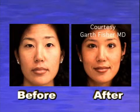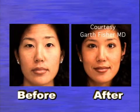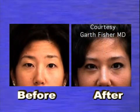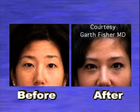These are also before and after photos of an upper blepharoplasty. In the Asian eye, it is nice to have more exposure of the upper lid. The eyes look more open, refreshed, and inviting. This is easily accomplished with this procedure.